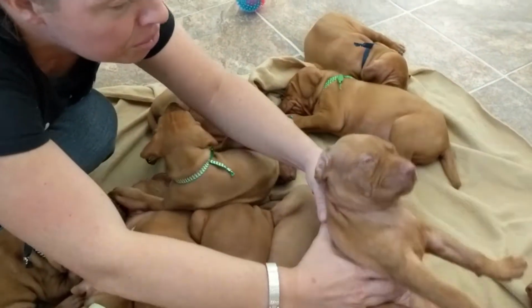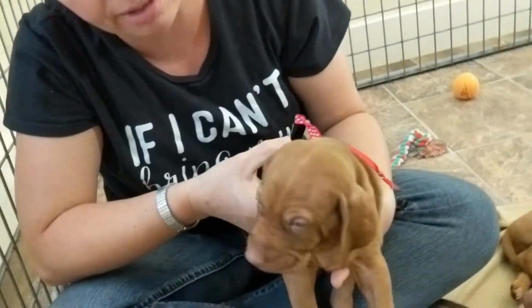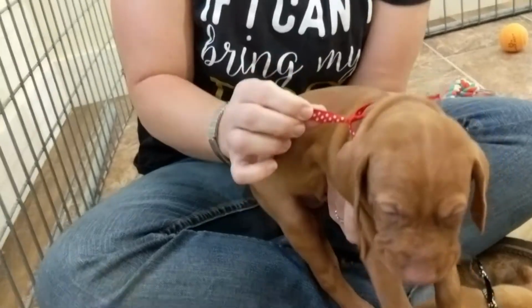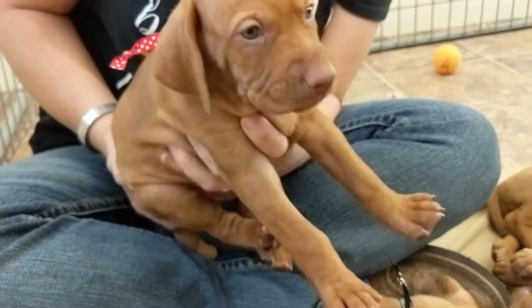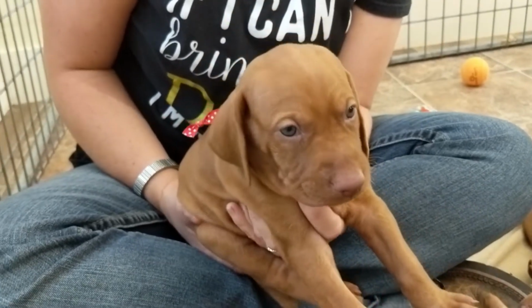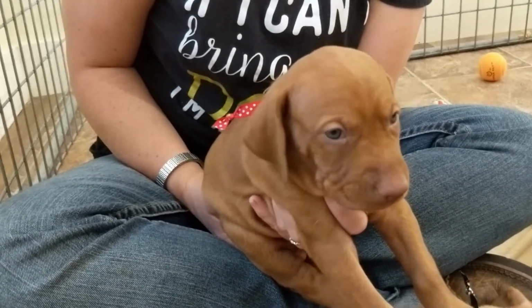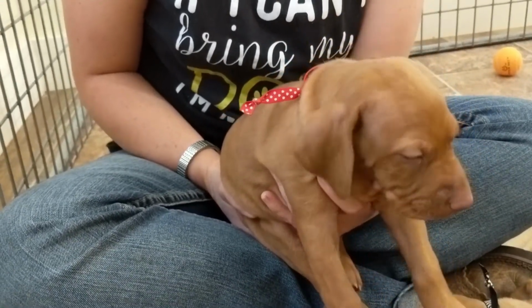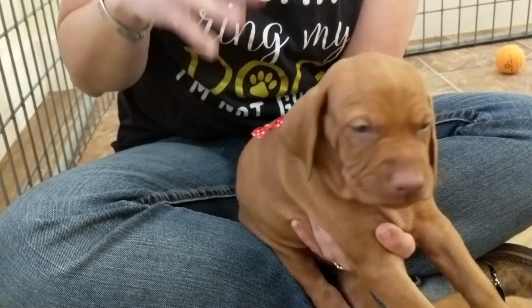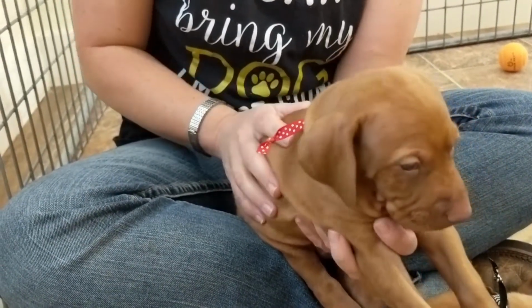I did not just wake you up, huh? Here is Willow's red. All of hers are the dot collars. So Willow's red pup. Now Willow is a very, very slender dog. If you just look at her as far as weight, you would not call her a large Vizsla, but she is very tall and long-legged and a very tall structure. So we will see if that comes out in her pups.